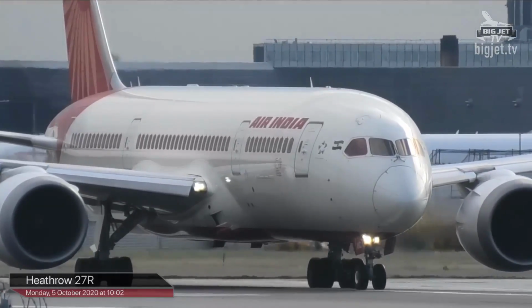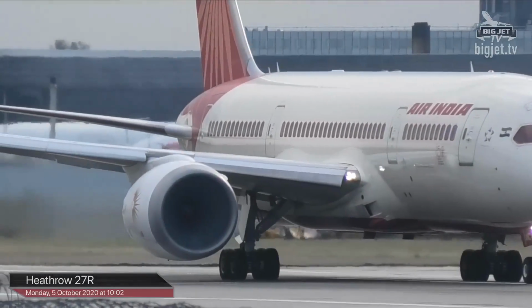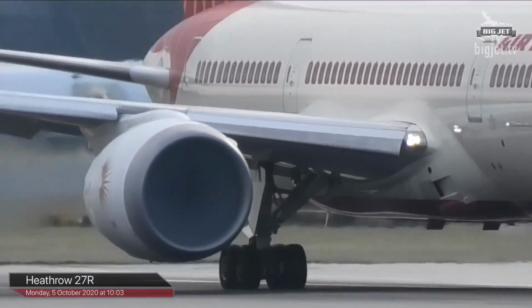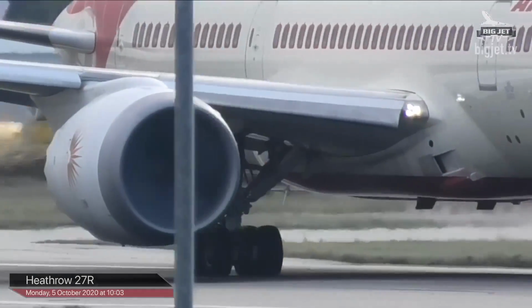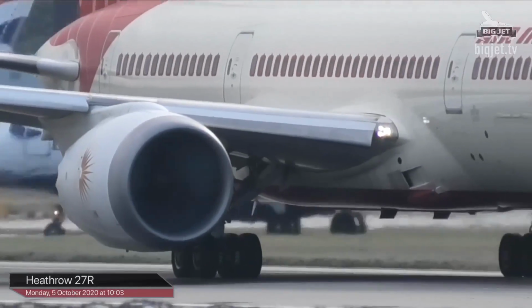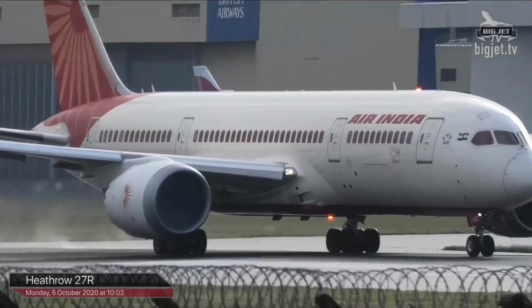Might get a bit of a wizard. Check for the wizard. No, but we're getting heavy condensation on the intakes. Very derated.